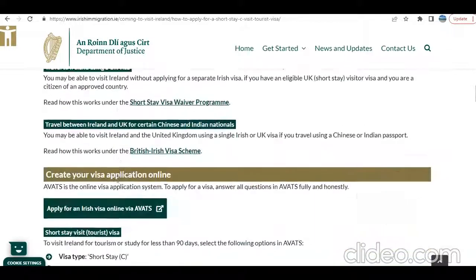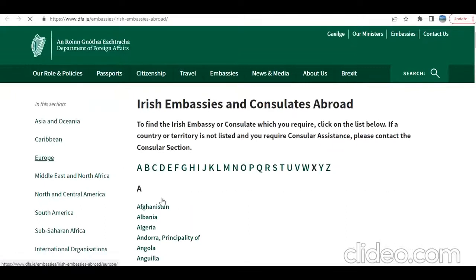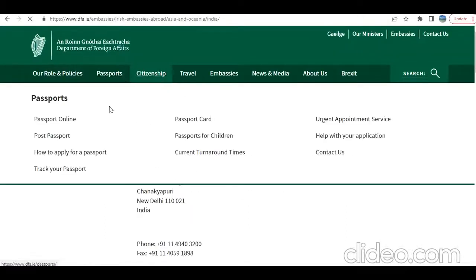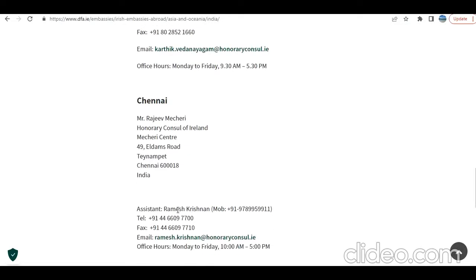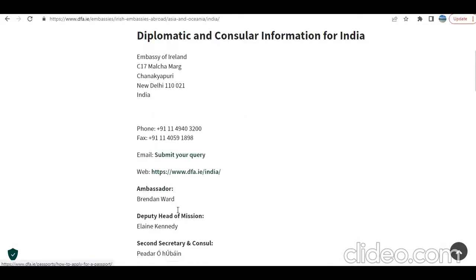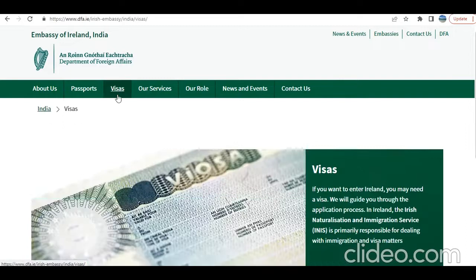Okay, so I can show you directly by country, but let's navigate through here from where you are. Let's say you are applying from India. So if I go for India, they have given a website also. So if I go to their website, I know they have outsourced it to VFS.